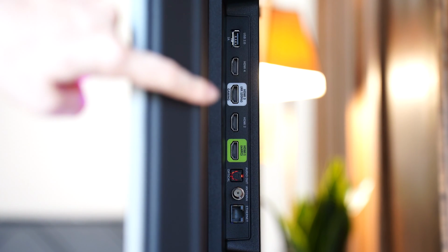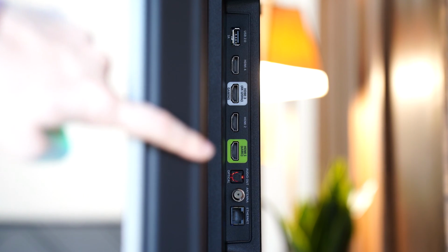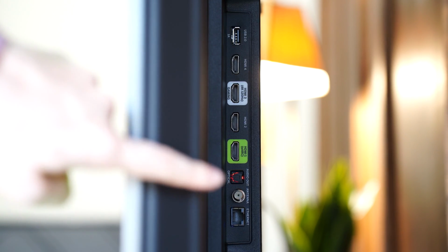Also to note that the eARC port is not the 2.1 port, so you can still hook up your sound systems without taking that 2.1 port, so that's still okay, but only one 2.1. All right, now let's talk gaming.